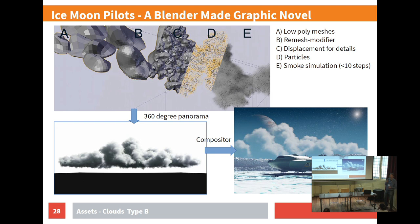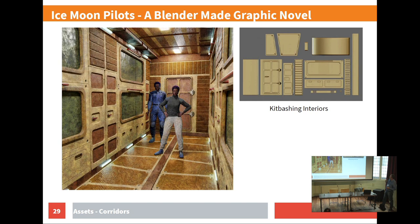And best thing is if you do a panorama out of these clouds, 360 panorama, then you just can put it with the compositor into the scene. So that gives this nice pictures. Okay, and then, of course, kit bashing interiors, nothing special.